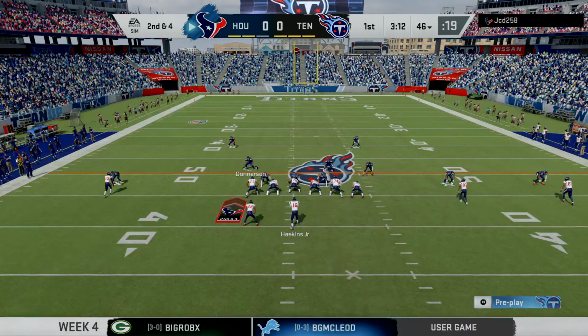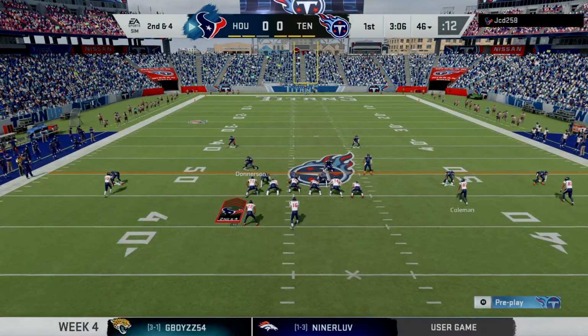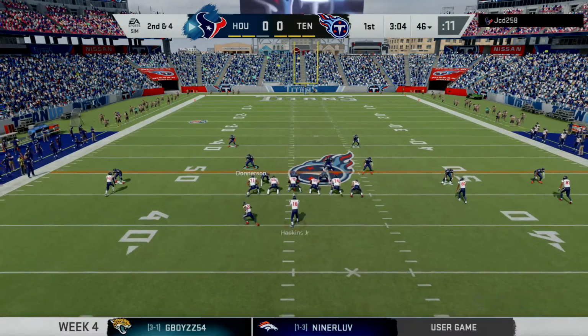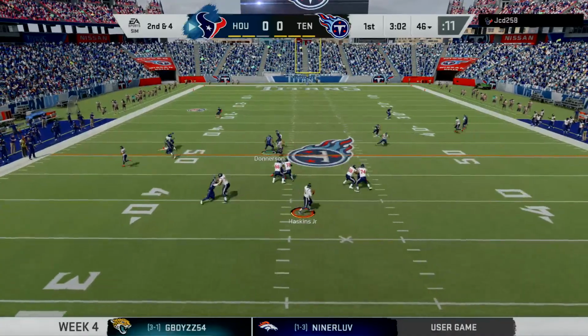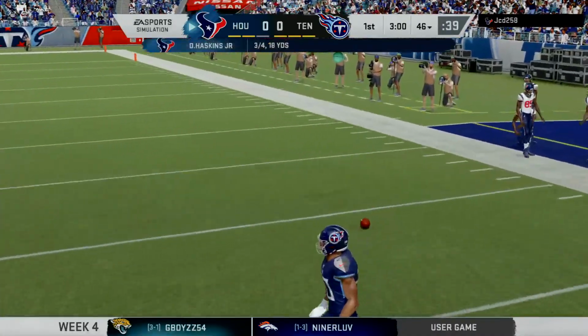57 for Mike. 57 for Mike. Man out, man out. Now Haskins. And that one got tipped, kind of threw everything off.